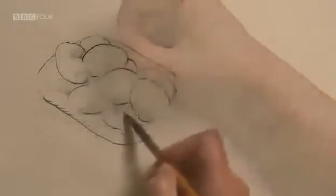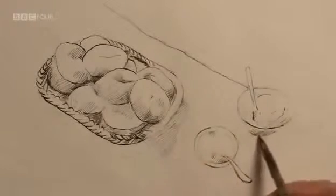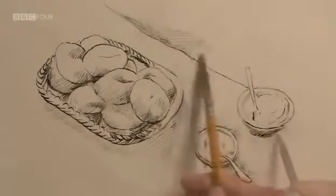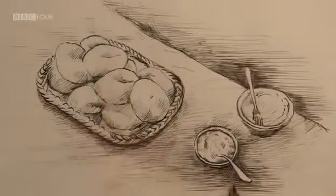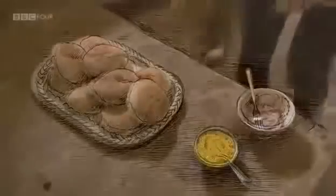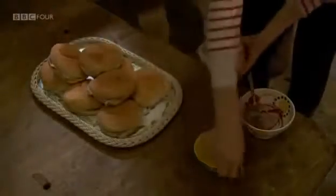At sheep shearings, baskets of beef sandwiches were carried around, each with a mustard pot tied to the handle. No one eats mutton at a sheep shearing. Right, I'm having mustard. I'm going to have onions, I think. Go on then. Dear Emily. Any excuse to eat beef, it's pretty good.